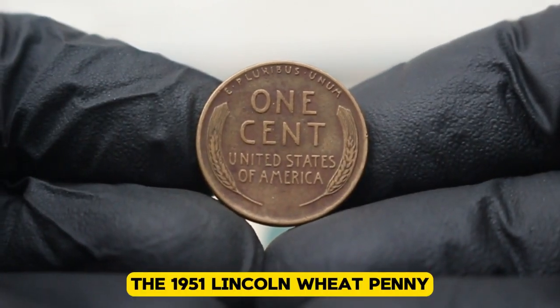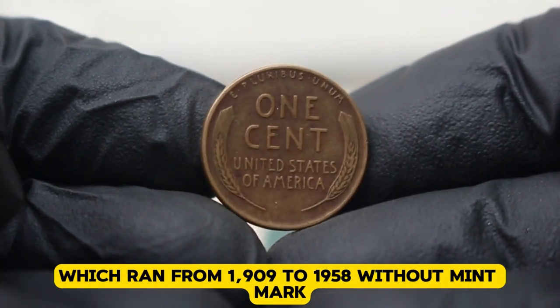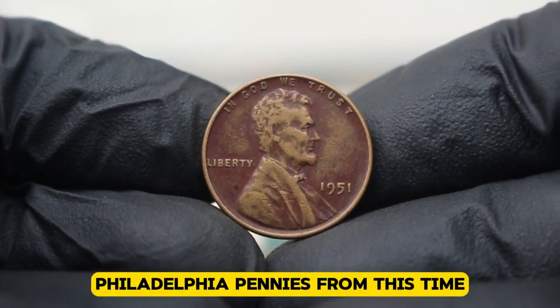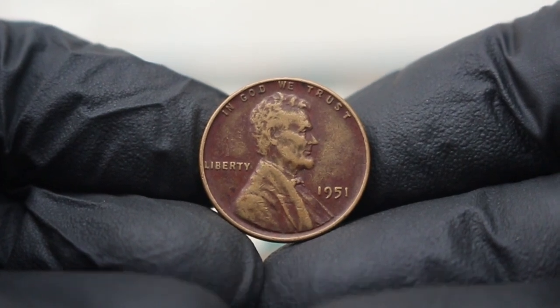The 1951 Lincoln Wheat penny is one of the later issues in the Wheat series, which ran from 1909 to 1958. Without a mint mark, we know this one was struck at the Philadelphia Mint. Philadelphia pennies from this time didn't carry mint marks, so any 1951 penny without one is from there.